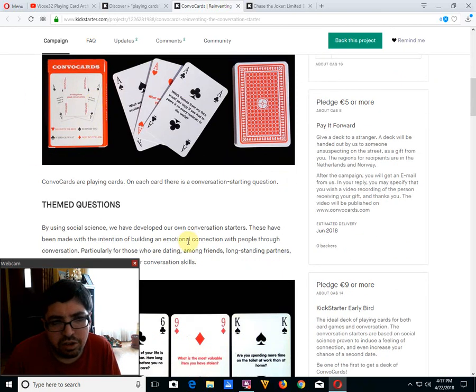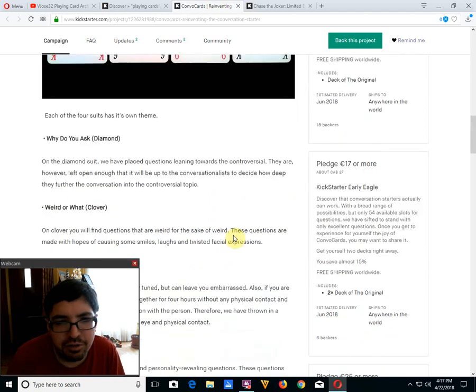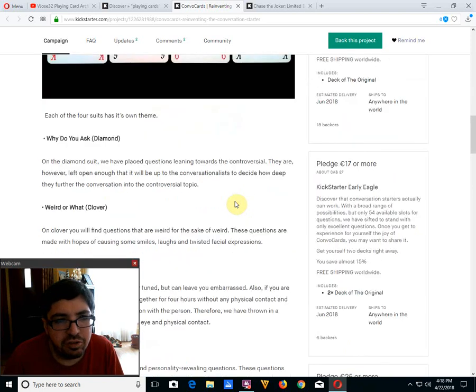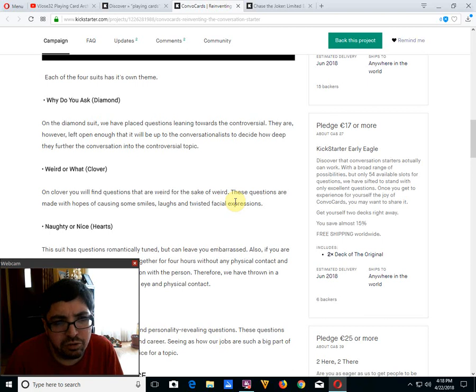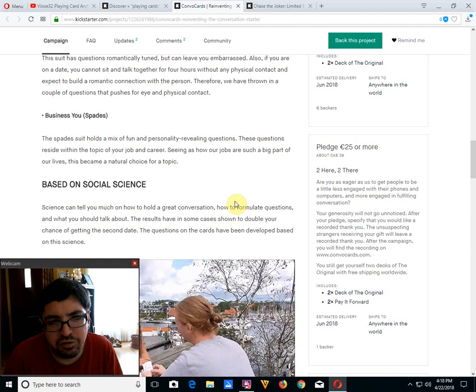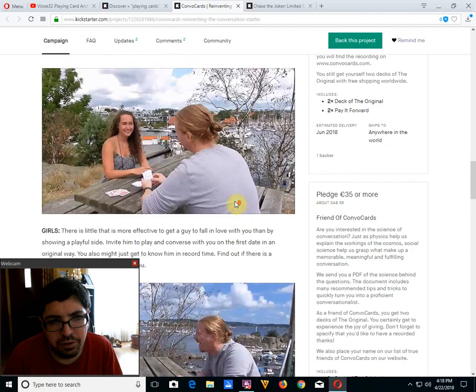Wow, that's a kind of an ugly tuck case, just my opinion. Which feature from my face would you copy if you had to paste it on every woman in the world? I don't think you'd want to see this on every woman in the world. Any woman in the world, for that matter. Maybe my eyes. I don't know. That's interesting. Okay, the diamonds are why do you ask? Clovers or clubs or weird or what? Hearts are naughty or nice. Spades or business you. Okay?